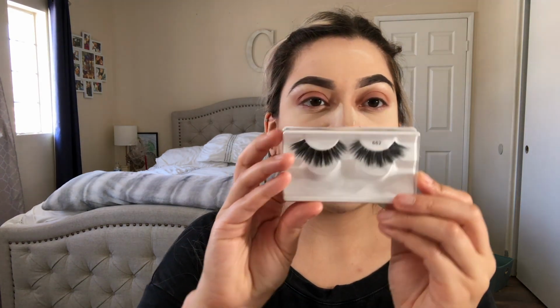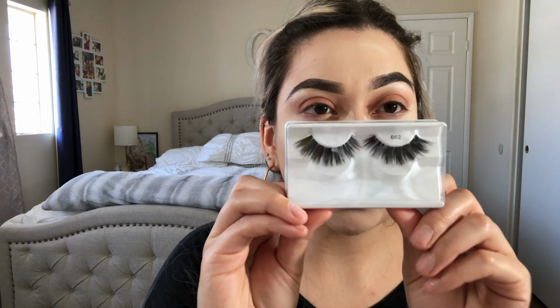And so I went to go pick some up at Walmart, and I come across this little booth thingy that they had with a bunch of lashes, but they are in this style, and they are Salon Perfect as well. Anyways, I'm gonna stop rambling and we're gonna put on our lashes.